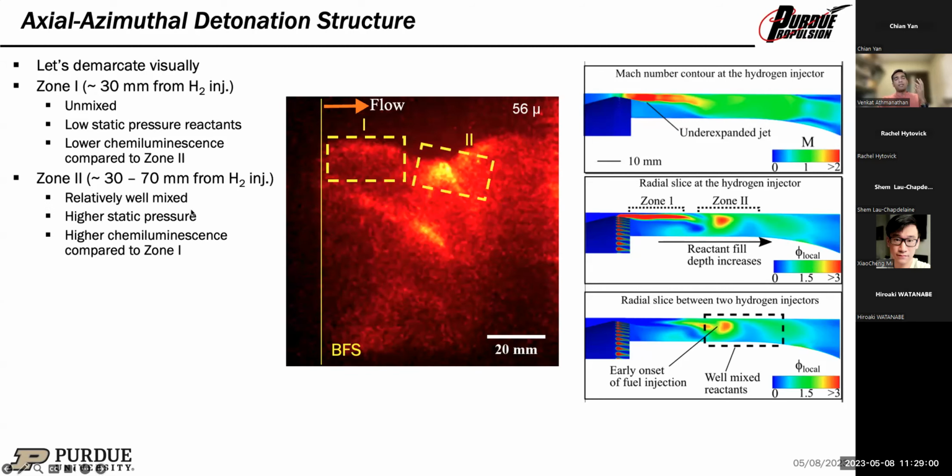And in zone two, the reactant gases are relatively well mixed, and you have higher static pressures and higher chemiluminescence because of that. That is correspondingly observed in the URANS simulation, where the Mach number in the injection near field is close to two.